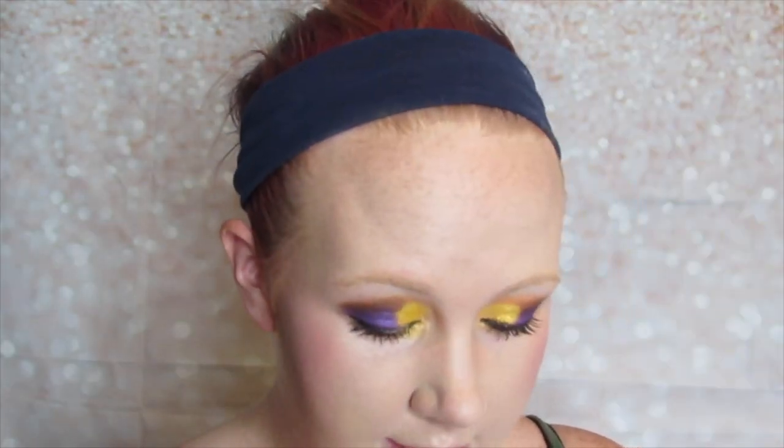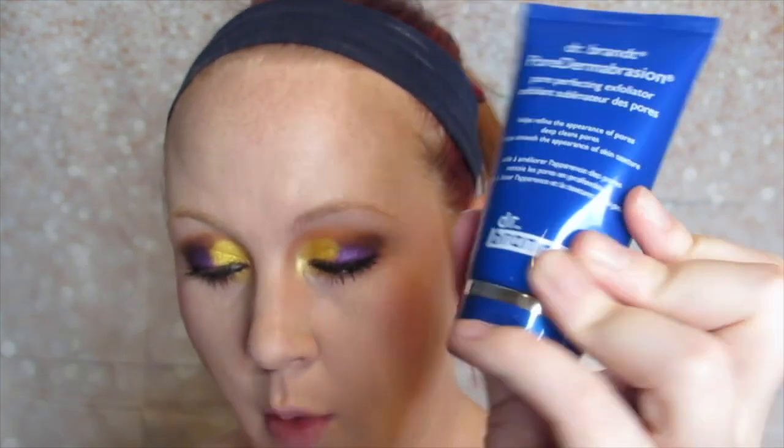So the few products that I am not using today, but that did come with my glam bag, I have a Dr. Brandt Skincare Pore Dermabrasion Exfoliator. This retails for $58. Pore purifying treatment uses ultra fine crystals to buff away dead skin cells, improve texture, and deep clean pores. Salicylic acid dissolves oil and buildup and helps prevent blackheads and breakouts. Okay, gently massage onto damp skin, leave on for 1 to 2 minutes, and then rinse.